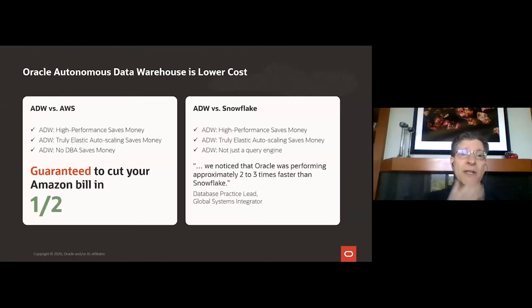And of course, as I mentioned earlier, Autonomous Data Warehouse has various unique technologies that deliver very high performance using very few compute CPUs, and therefore deliver very low cost, because on the cloud, you just pay for what you use. And so when you compare Autonomous Data Warehouse versus AWS Redshift or versus Snowflake, you will see that we use far less compute to get the work done and therefore save you money.